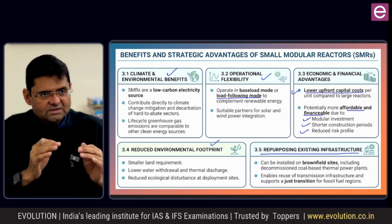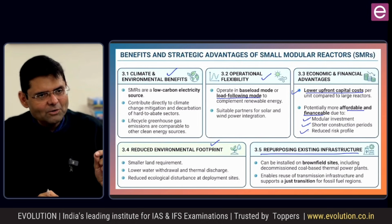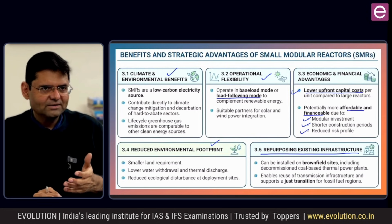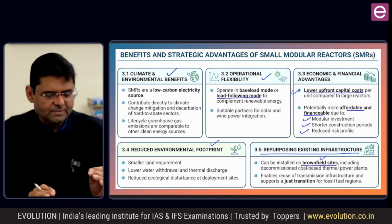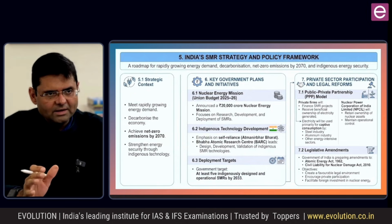And this is called setting up a brownfield project. Greenfield is where nothing exists, and brownfield is where something existed, it no longer exists, and you use that land. Okay, so it can very well be used for a brownfield site, and that is something which is a very good prospect. Now we move to what all we are doing in our country.